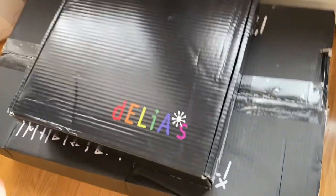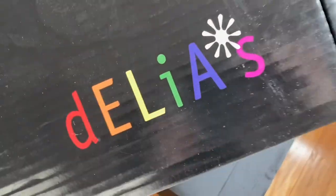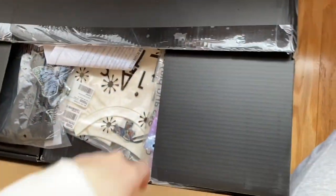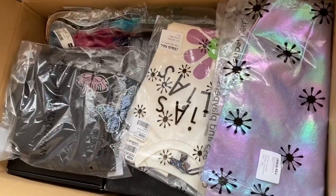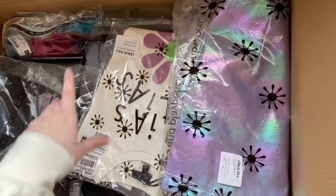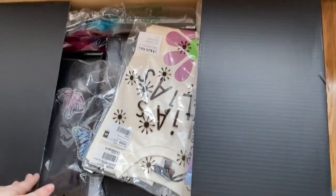Let me show you guys what I have. So the package came in two boxes. This is one of the pairs of shoes that I got from Delias. And then this, I opened it up, but I didn't do anything with it. All the stuff is unopened. So I'll be going through all this stuff. I think I have three pairs of shoes total and then a couple different outfits to pair with the shoes. Super, super, super duper excited.